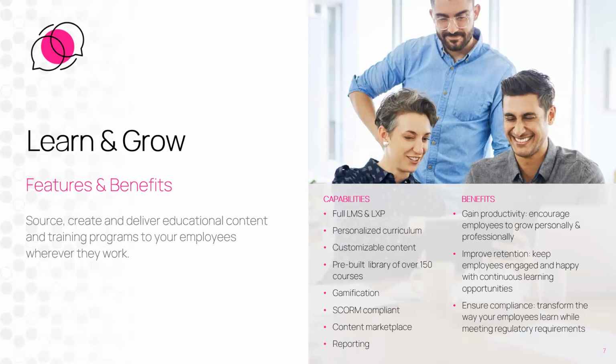So, trying to transform the way your employees learn, but also making sure that you're staying compliant with any type of regulatory requirements that are set forth by either your state or whatever type of vertical you work in. So keeping compliance there.